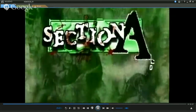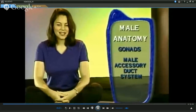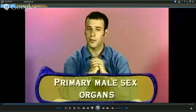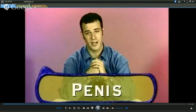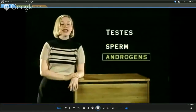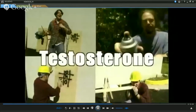Section A, male anatomy. Male anatomy is divided up into the gonads, the male accessory duct system, and the accessory glands of reproduction. We'll start with the gonads. The testes are the male gonads. They are the primary male sex organs. So, for those of you who thought the penis was a primary sex organ, sorry, you were wrong. The testes produce sperm, which we've already mentioned, and androgens, which are the male sex hormones. The most dominant male sex hormone is testosterone. Testosterone!